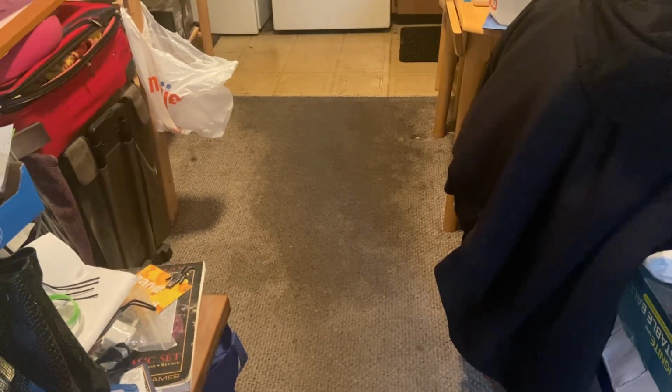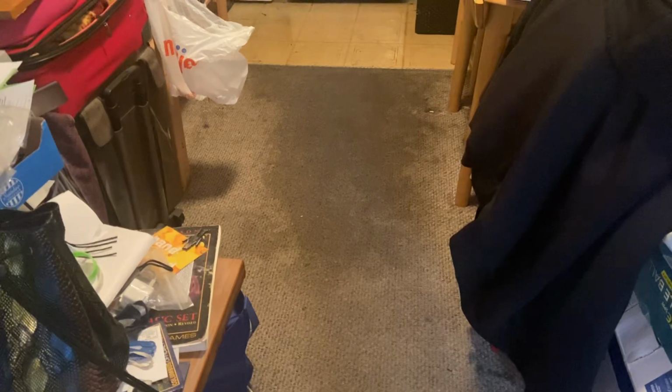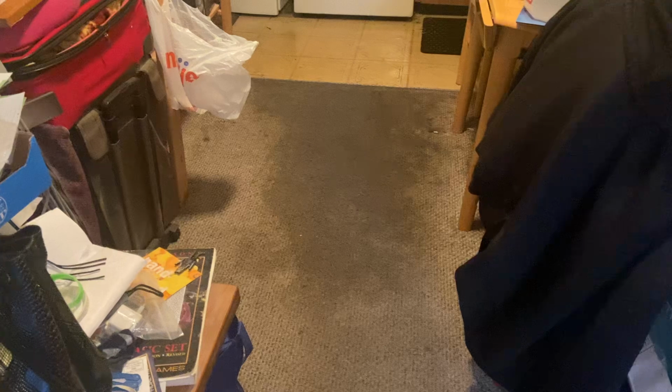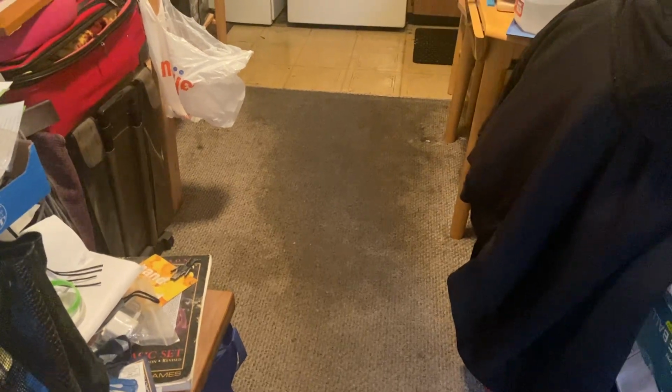Totally not train related, but I just wanted to share with you what I woke up to this morning a few hours ago. My kitchen and part of my living area is flooded. That dark area, that's water. It's squishy, it's icky, it's nasty.